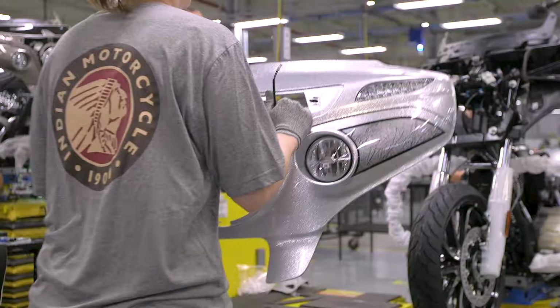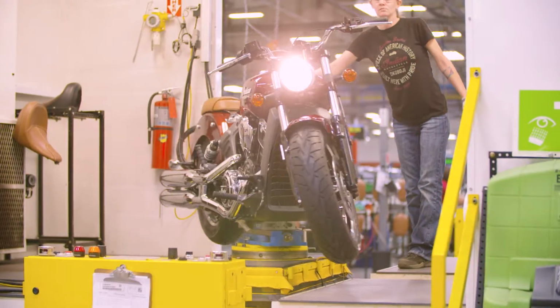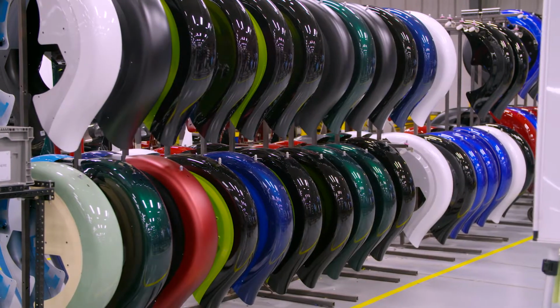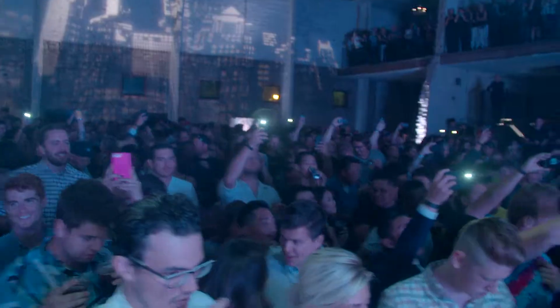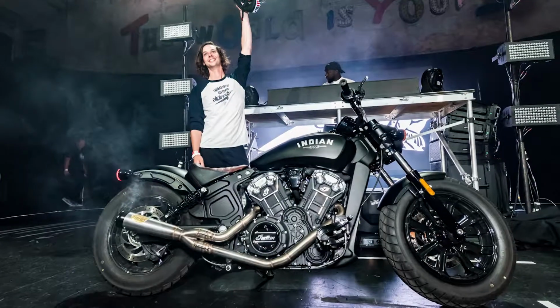I've had the good fortune to walk down the assembly line and see a product that I've designed come together and start up and drive away, which is absolutely mind-blowing. The first time is just ingrained in my brain, because you walk past these racks of stuff that you've been working on, and then all of a sudden it all comes together, and it's an incredible feeling.